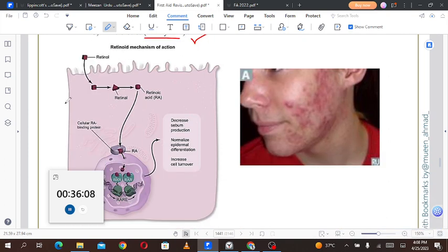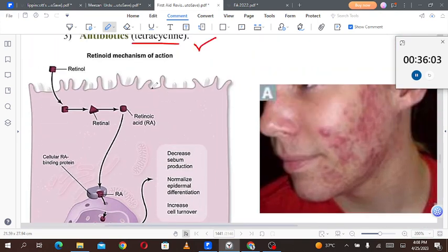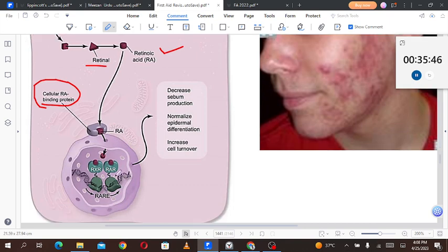Then this is the mechanism of action of the retinoid. Retinoid has receptors inside the cells, or intracytoplasmic receptors. So retinol will enter and be converted to retinoic acid. Retinoic acid will bind to the cellular retinoic acid binding protein. That cellular retinoic acid binding protein will take the retinoic acid into the nucleus, where it will bind to the RXR and RAR, the retinoic acid receptors.